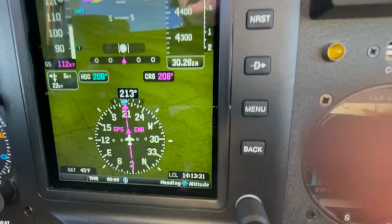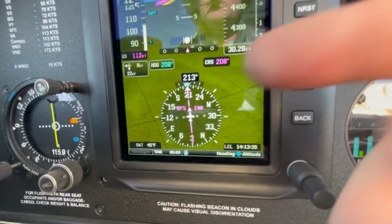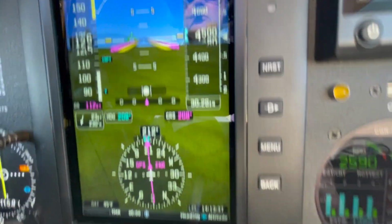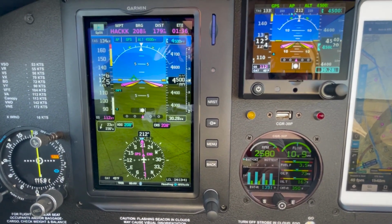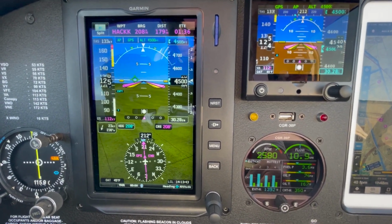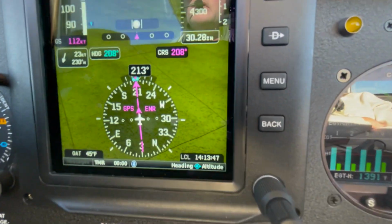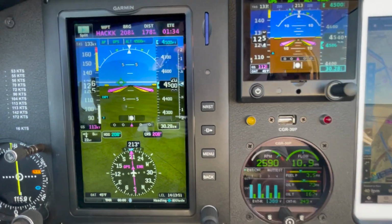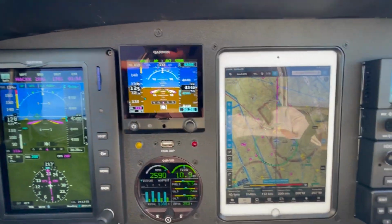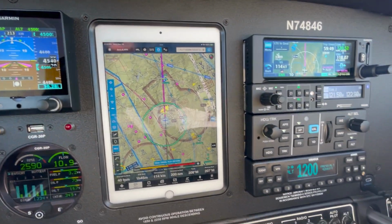So the winds are showing 22 knots on the nose, 8 knot crosswind, which is 230 at 23. Before they were 210 at 29. So it was 28 knots on the nose, and now it's only 22 on the nose, so we gained a couple of knots. 4,500 feet versus 6,500 feet.